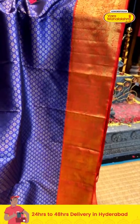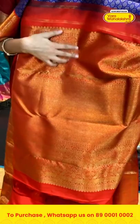The red color border has leaves jal, florals in boxes. And then we have elephants, yalis, horses and florals and leaves jal, with gandaberundas and peacocks. A lot of animals, a lot of gold zari detailing. The pallu here has yalis over it with elephants. We have brocade work in gold zari.